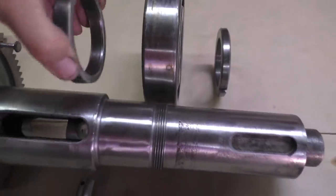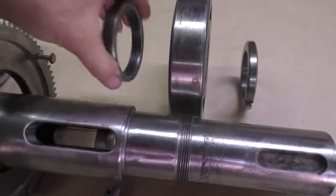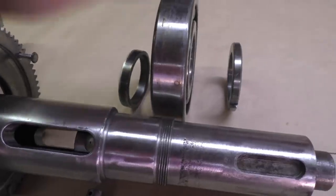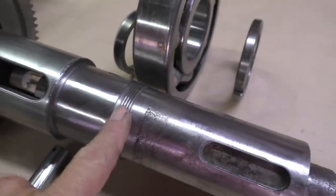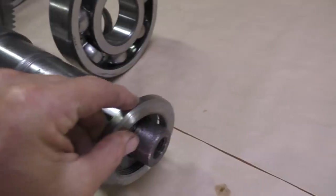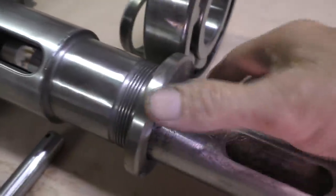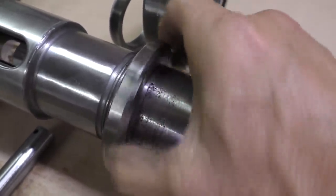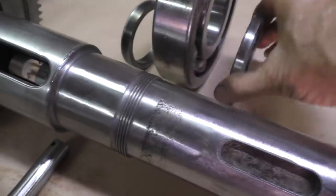These three pieces will end up with this collar here. It's not threaded, it's just pressed on there, so don't try and unthread it, just bang that thing off there. It's just a spacer for the bearing. And the bearing sits right here on this surface, and here's an important part. These threads are reverse threaded, so the rear is reversed. So don't try and tighten it on and hammer away on it too much, because it won't happen. That goes like that. Okay, so there is the rear bearing set.